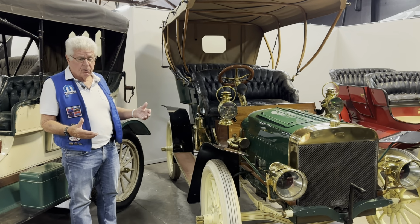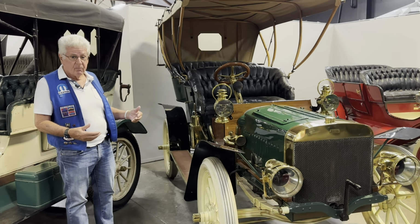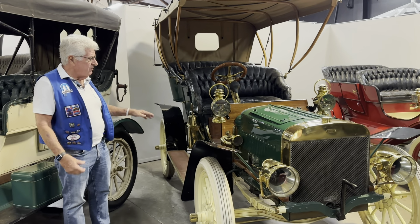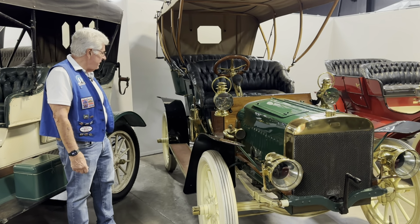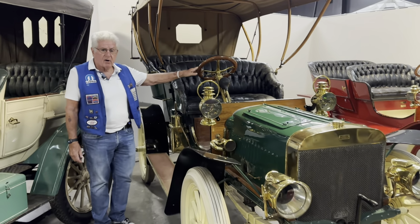And you're all probably very familiar with the term being in the limelight. That's where that term comes from, for the limestone that was required to make the acetylene gas. Later on, cars had what looked like a scuba tank on the side, where you could buy pre-made gas for the headlights.